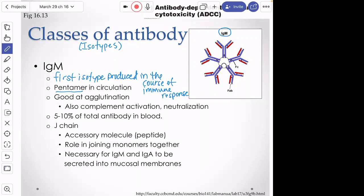How do they form? How do they come together? There's a protein called a J chain. So that's this little bridge right here. That's the J chain. These other bonds here are just disulfide bridges between the monomers. But we think it's the J chain, that protein, that is necessary for those monomers to come together. We call it an accessory molecule. It's a protein. IgM, and as we'll see, IgA that forms a dimer, both have J chains. So that J chain has something to do with bringing those together.